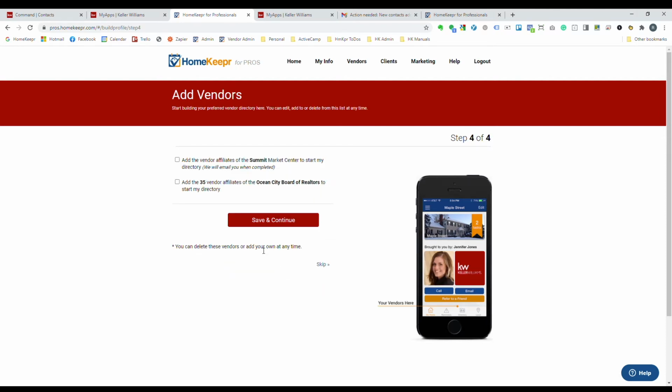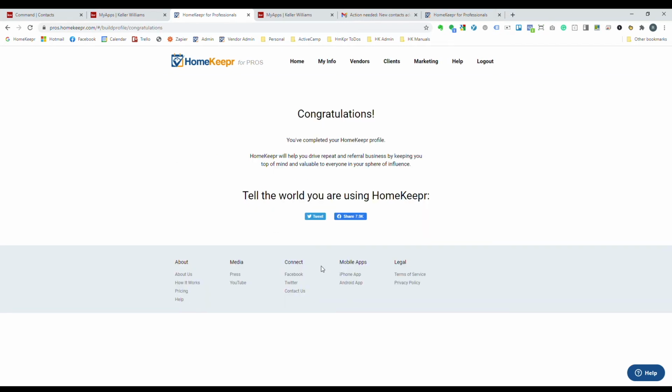On the next page, this is where we now help you to get your preferred vendor list started quickly. If we've got the preferred vendors from your market center or the preferred vendors from your local realtor association, you'll find them here. You can simply check the boxes and we'll add them into your HomeKeepr profile. I'm going to skip this step, but it's up to you if you'd like to do that.